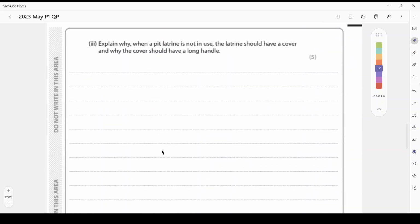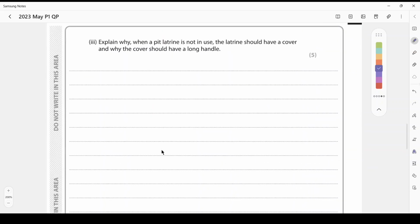All right, let's move on to part 3. Explain why, when a pit latrine is not in use, the latrine should have a cover, and why that cover should have a long handle. So we can split this answer into 2. We can talk about why there should be a cover, and the obvious reason is to prevent the smell from coming out. Another thing is to prevent organisms like flies or things that are attracted to decaying matter from going into the pit latrine. And that's important because flies, for example, can bring along with it bacteria or other pathogens that can cause diseases. Now, the second part is why they should have a long handle.